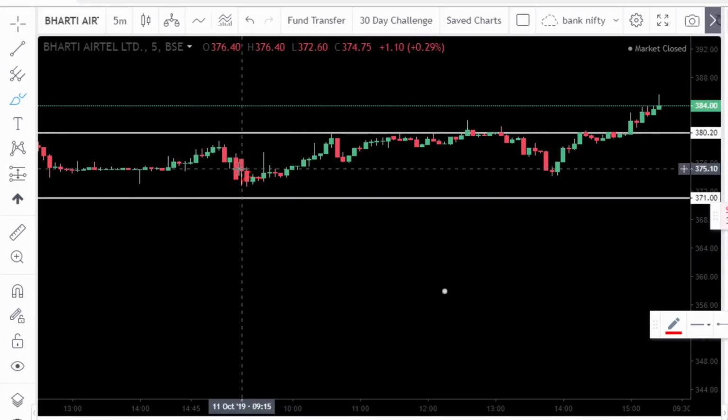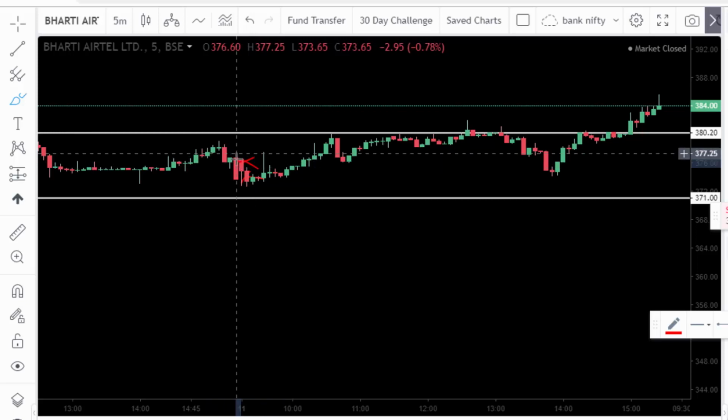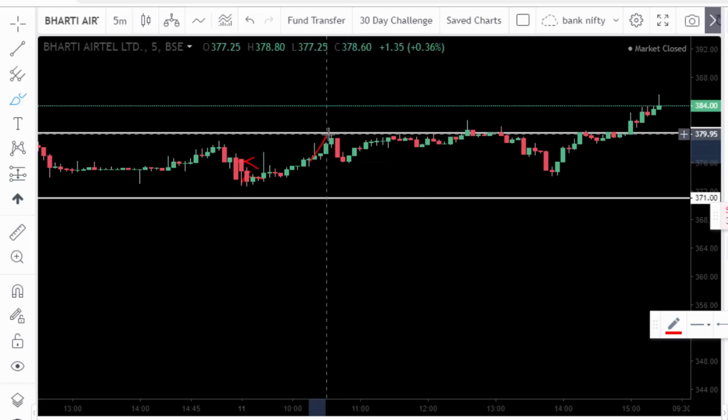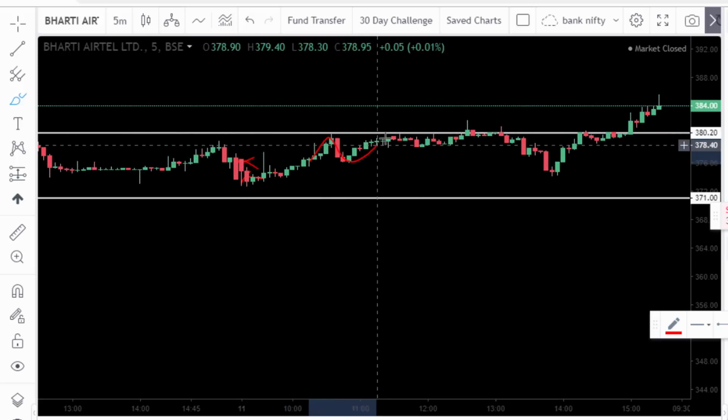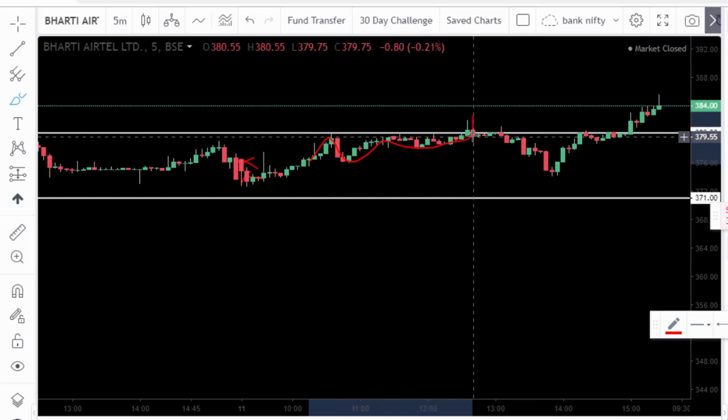This is the market opening candle. This one is the market opening candle. This is the opening candle. Once it tried to break out at first, but it failed, then it came down again. Here it just tried to break this level, but here it's breaking. So our buy is activated, but the stop loss is hit.